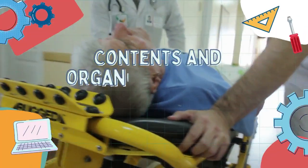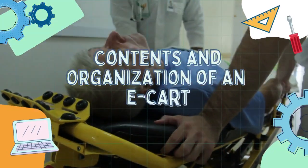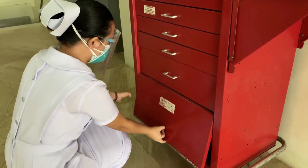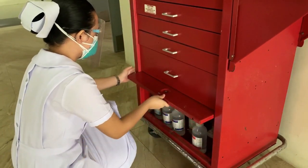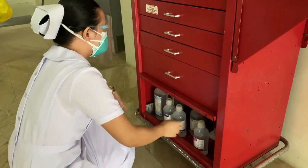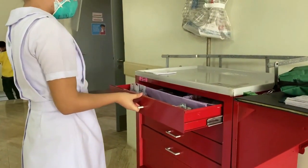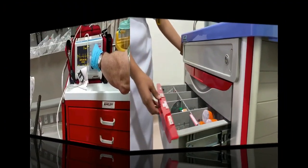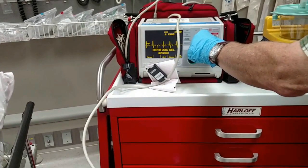The contents and organization of a crash cart vary from hospital to hospital, country to country, and specialty to specialty, but typically contain the tools and drugs needed to treat a person in or near cardiac arrest or another life-threatening condition. The top of the crash cart almost always has a heart monitor and a heart defibrillator.